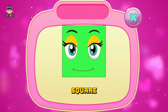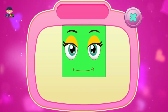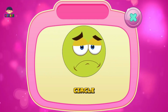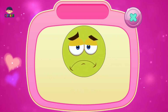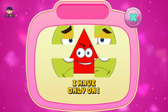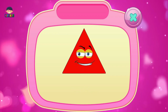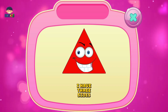I am a square. I have four sides. I am a circle. I have only one side. I am a triangle. I am a pointy little shape. I have three sides.